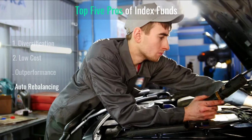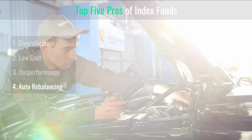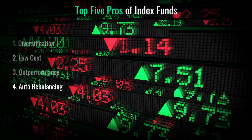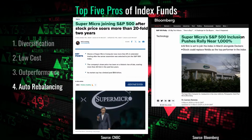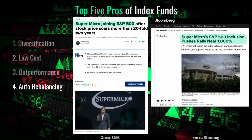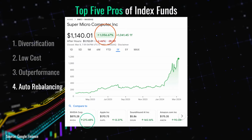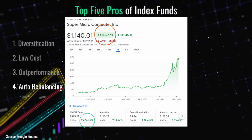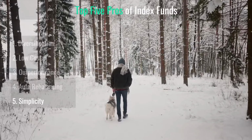Index funds, like the S&P 500, periodically update their constituents and undergo regular reviews and adjustments, automatically removing underperformers while adding emerging stars. For example, the S&P 500 recently added Supermicro, whose stock price has outperformed even NVIDIA, ensuring you're always invested in the leading US stocks. Index funds offer a simple, hands-off approach to investing.